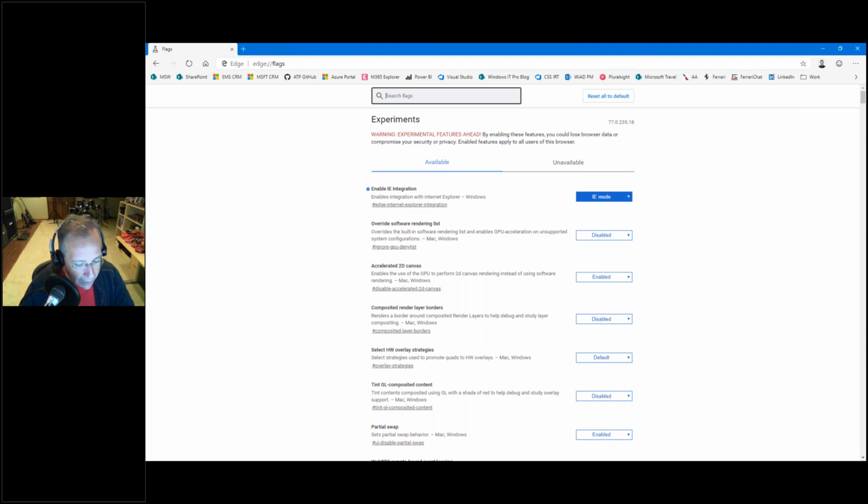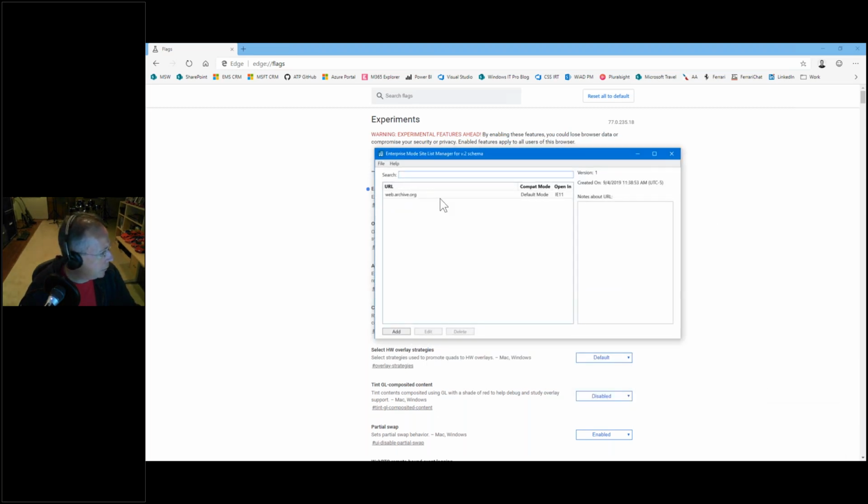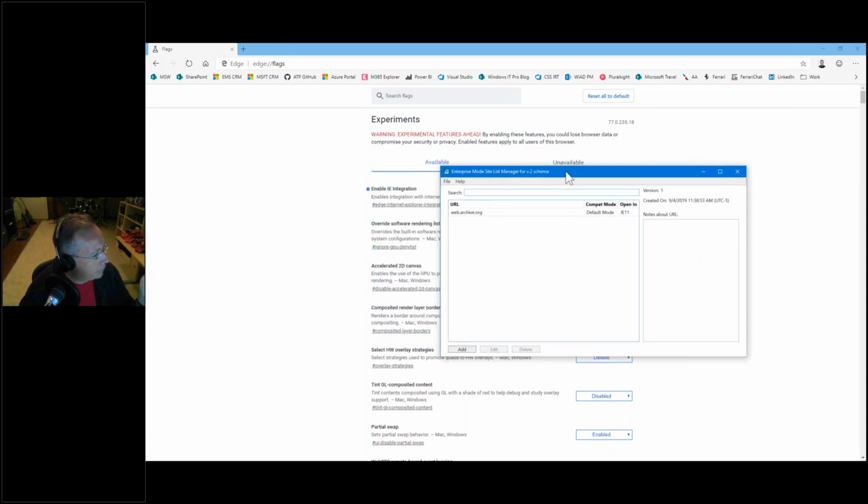So once I have it enabled, then I need to configure which sites I want to leverage. And I just made a list using the Enterprise Mode Site List Manager V2. We will be building a V3 because there is one scenario that's not covered by the V2 schema, and that scenario is that I'm unable to say I actually need to open a full IE. There remain a couple of scenarios where I need the entirety of Internet Explorer. Those scenarios are, I have a toolbar, because toolbars are currently not supported.